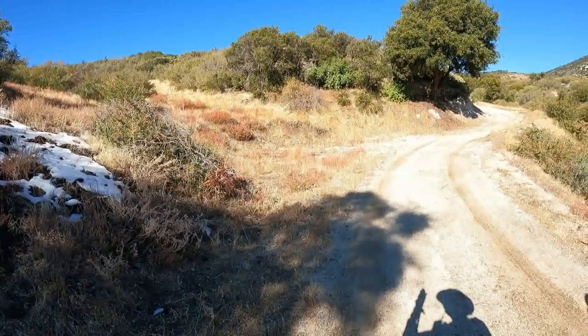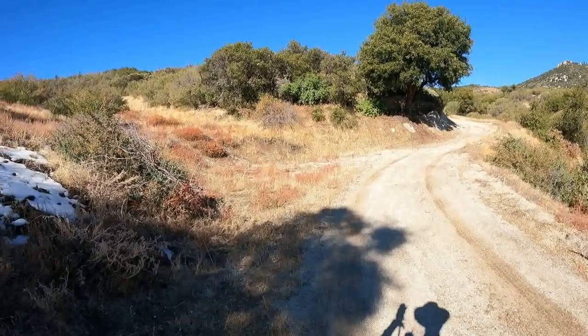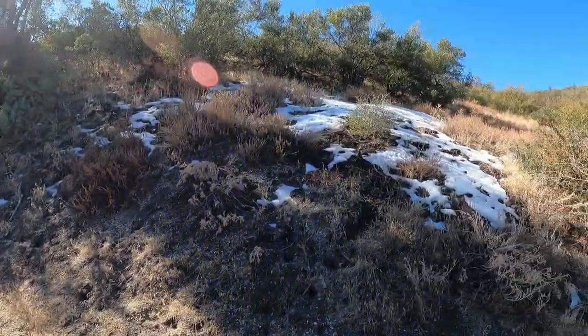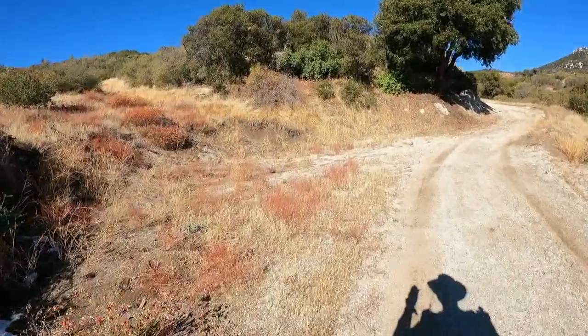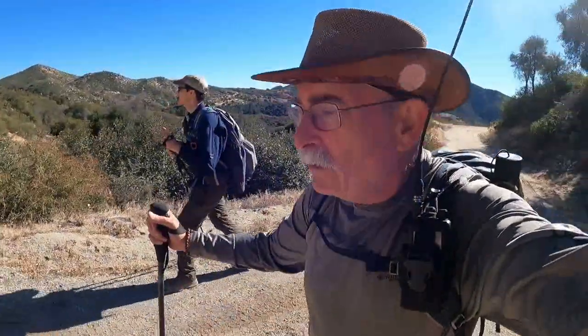So I've had reports of snow up here, possibly even on the road, but this looks like it's all melted off. It's pretty warm up here right now. I'd say, what do you think, Jake? 70. 70? That's pretty warm. Maybe. Yeah. Light breeze, keeping us nice and cool. So far so good.